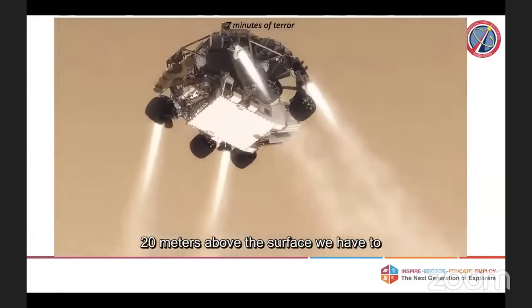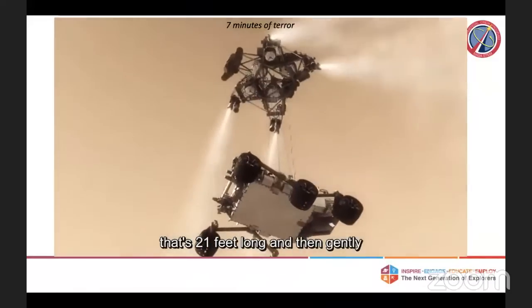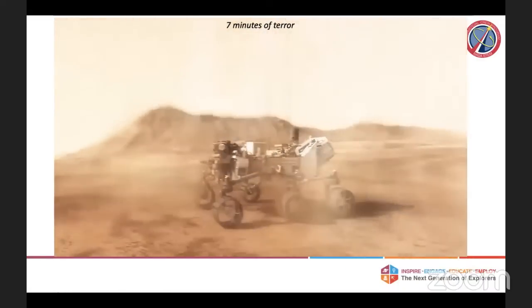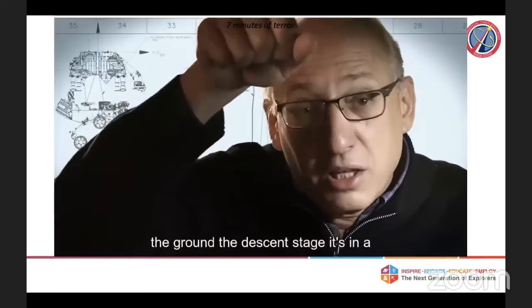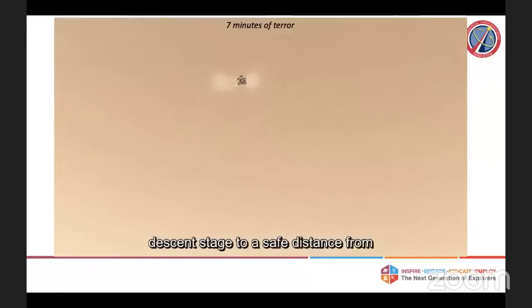20 meters above the surface, we have to lower the rover below us on a tether, 21 feet long, and then gently deposit it on its wheels on the surface. As the rover touches down and is now on the ground, the descent stage is on a collision course with the rover. You must cut the bridle immediately and fly the descent stage to a safe distance from the rover.